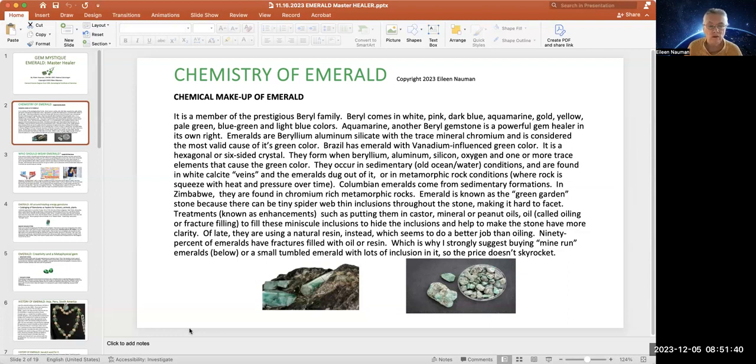So, the industry has turned to treatments, which is also known as enhancements, such as putting them in castor, mineral, or peanut oils. And this is called oiling, or what they call fracture filling, to fill these little tiny minuscule inclusions and to hide them so it makes the stone look and have more clarity. In other words, it's more transparent. You can see light through it. Of late, they are using natural resin instead, which seems to do a better job than oiling.